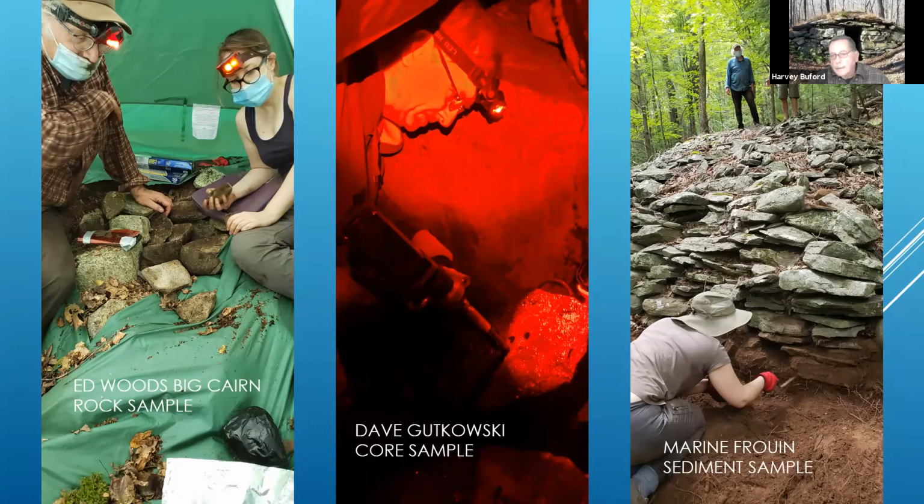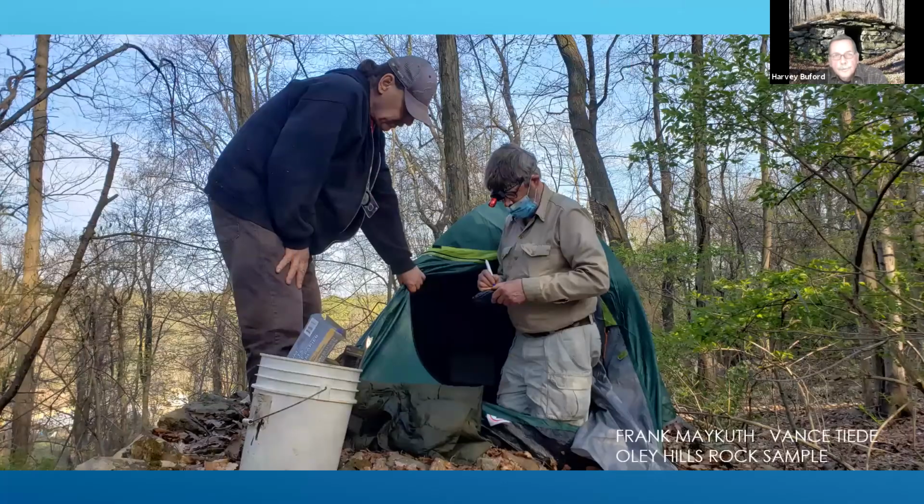And on the right, Maureen Fruin, that's a large cairn in New York State, in the Catskills. And this was a sediment sample taken with a trowel. At this point where you can see her, she's obviously not inside a dark out tent. So I think what she was in the midst of doing here was inserting a dosimeter after the sample had been collected. And just a few pictures of some sites to show the diversity of what we were doing.